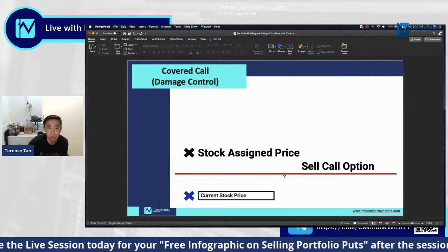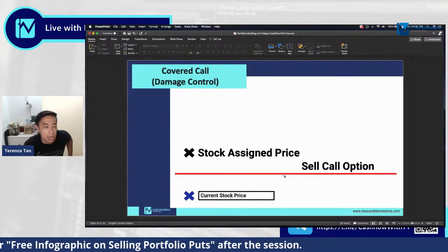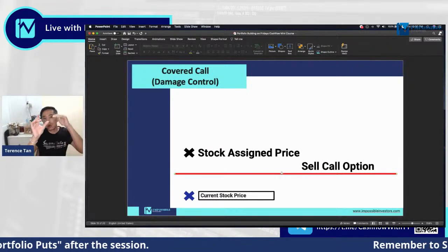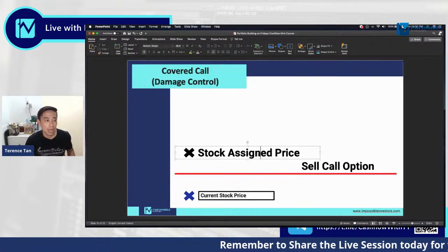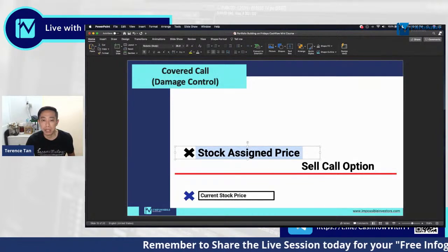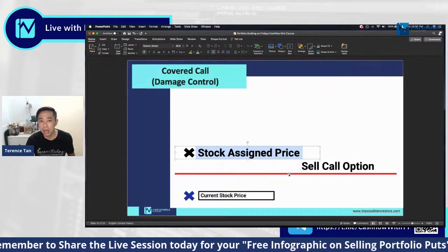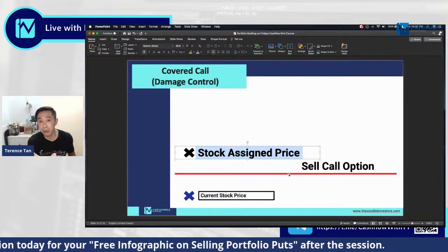Now, before you do damage control, please understand this. If you choose to sell a call option where the strike is below the assigned price, that means you paid this X amount to buy the stock, and now you potentially have to sell the stock at this lower line. You are potentially setting up a loss scenario.